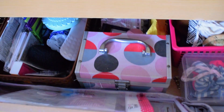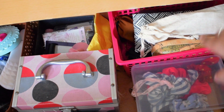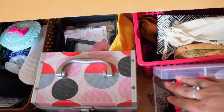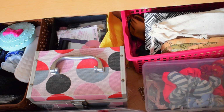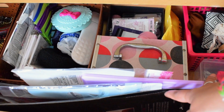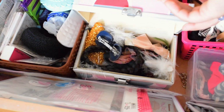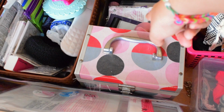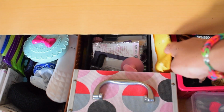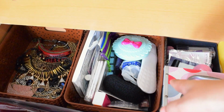Now the second drawer is strictly miscellaneous. Here I've got my sunglasses and spectacles. In this box I like to put all my scrunchies and stuff. Extra sunglasses that I'm wearing daily. I've got my hair extensions right here, a standing mirror and stuff. In this I like to keep my other hair accessories, nail stuff. This is actually a hair chalk. Who remembers that video? This one is strictly miscellaneous, extra stuff.